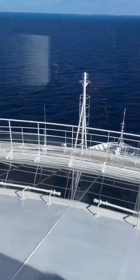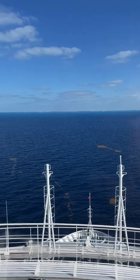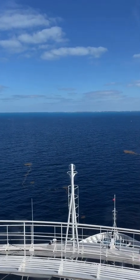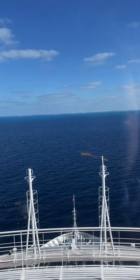Okay. All right. Just a second, I will turn this around. Show y'all what we're looking at. All right, turn this. There we go. We are slowly making our way into Key West.